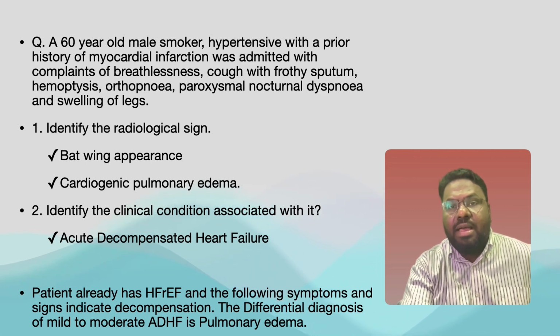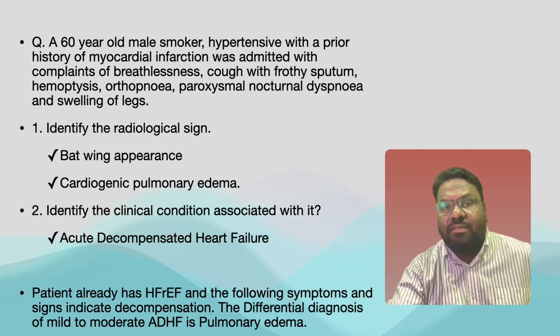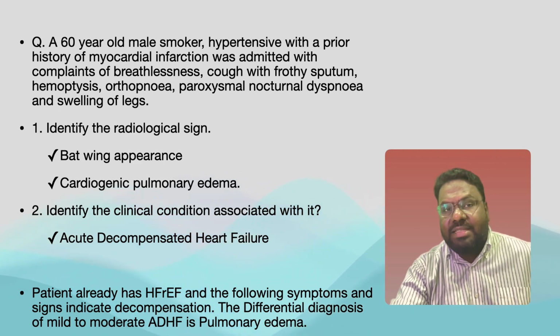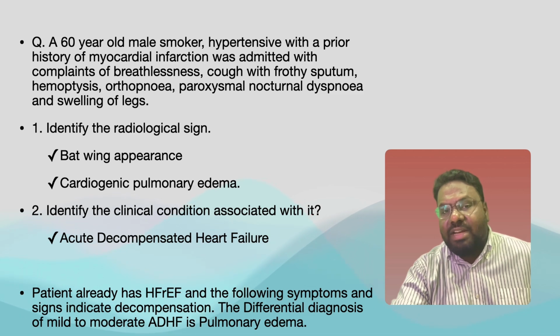A 60-year-old smoker, hypertensive with prior history of myocardial infarction has presented to you with breathlessness, cough, frothy sputum, hemoptysis, orthopnea, paroxysmal nocturnal dyspnea, and swelling of the legs. In this patient, the X-ray chest is showing bat wing appearance and cardiogenic form of pulmonary edema. Identify the clinical condition. What is the diagnosis here? It is acute decompensated heart failure with pulmonary edema.